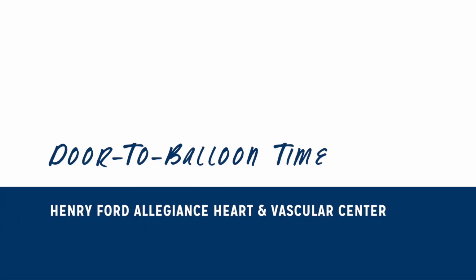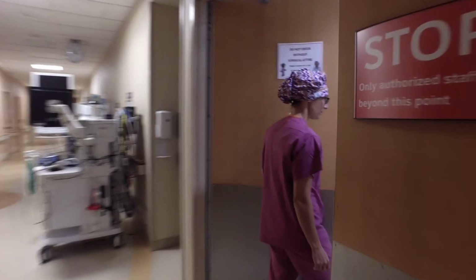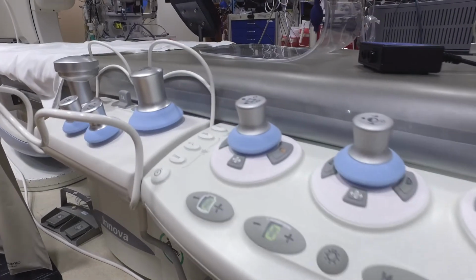Door-to-Balloon Time is the time from when the patient arrives at the hospital in the emergency room to the time the patient is brought down to the cardiac cath lab for PCI intervention, opening up a blockage to the heart. The national standard for Door-to-Balloon Time is 90 minutes. Here at Henry Ford Allegiance Health, our Door-to-Balloon Time is averaging 64 minutes, so we're significantly ahead of the national average for Door-to-Balloon Time.